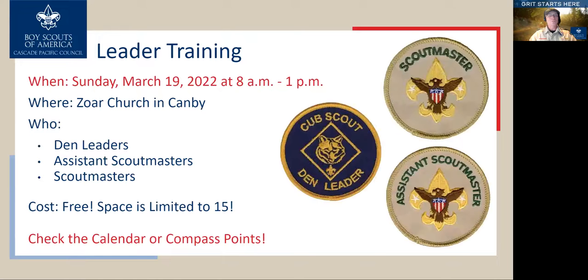So just want to mention some upcoming events here, a whole bunch. So we're going to run through these pretty quickly. You can always see them at cpcbsa.org/calendar, the events calendar. It's underneath the navigation there under events as well, or calendar. You can see this, but here's a quick rundown of some of the things going on.